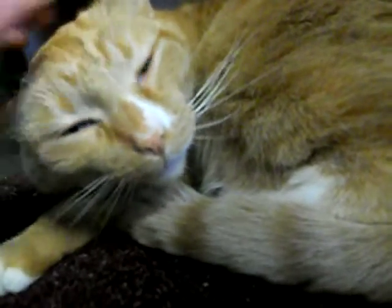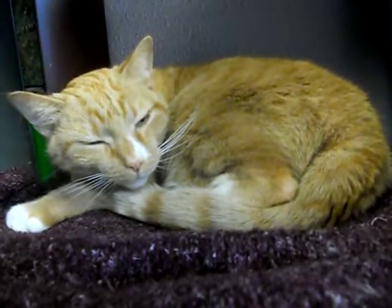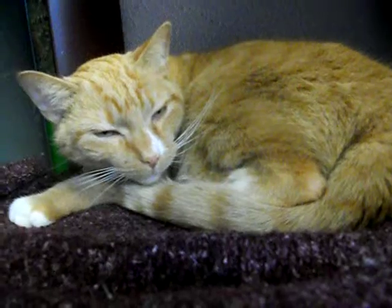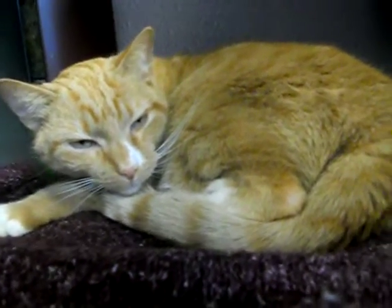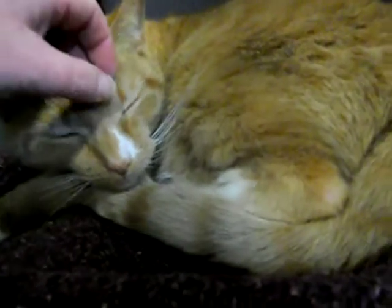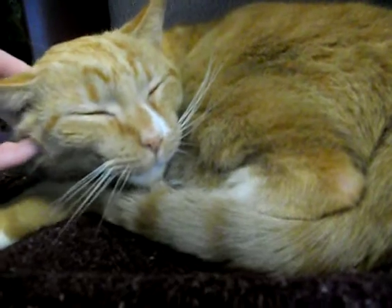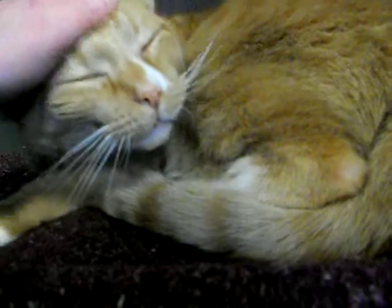The only reason why Oliver is here is because his former owners, who adored him and loved him very much, had to move to an assisted living situation where they could not take their cat with them. They would still have him if it wasn't for that. In fact, they come and visit him. They brought him presents at Christmas here, and they miss him very much. So it's sad that they couldn't take him with them, because it's a no pet place to live.